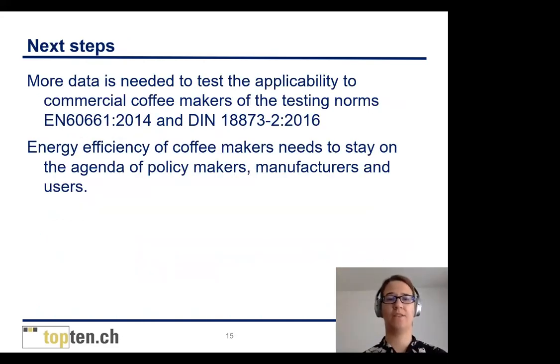As a next step, we propose that more data is needed to see if those testing norms that we presented are actually applicable for commercial coffee makers. That could be done by an independent laboratory such as the VDE in Germany that is already doing a lot of tests for coffee makers as well as for some commercial coffee makers, and they could very well judge if that is even possible to do for commercial coffee machines as well.